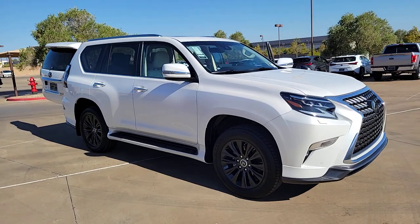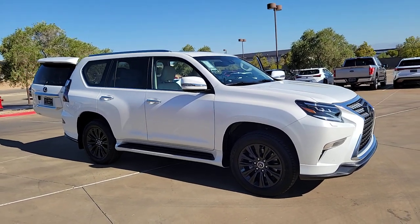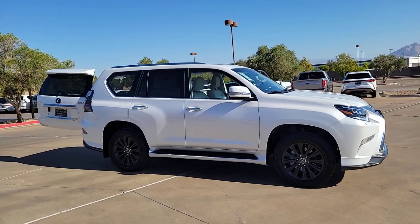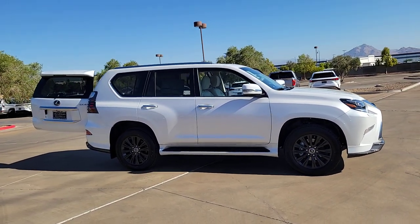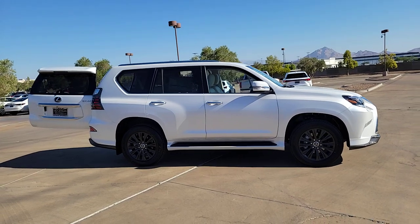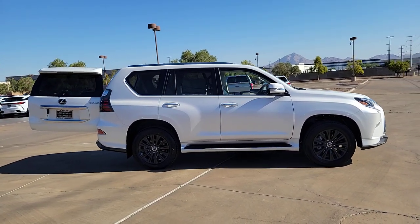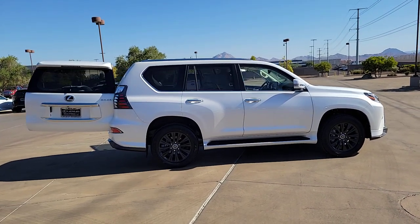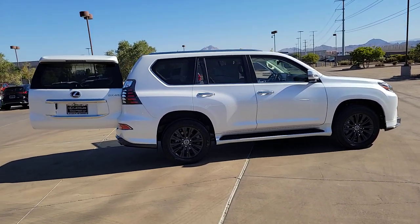Go home happy with the 2023 Lexus GX. Here's an intrepid GX that's as comfortable as it is capable. Three-row luxury seating, a suite of desirable passenger amenities, infotainment, and advanced safety tech enhance this SUV's serious off-road talent with premium style and security.